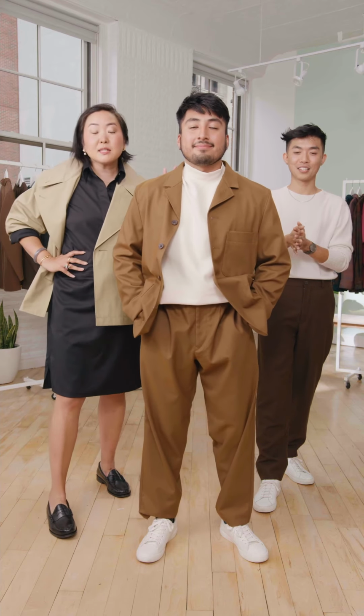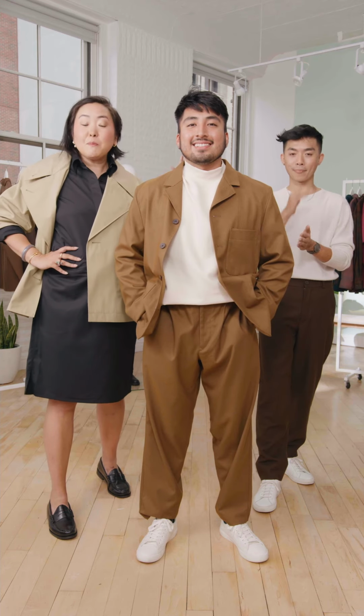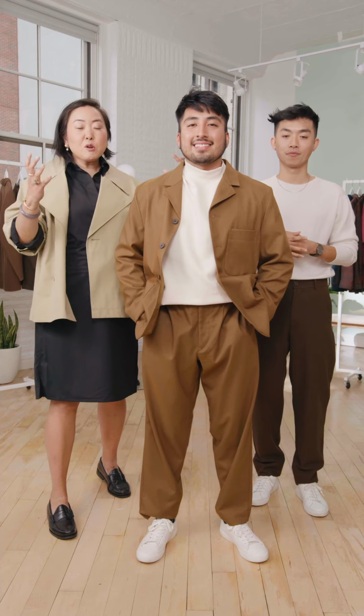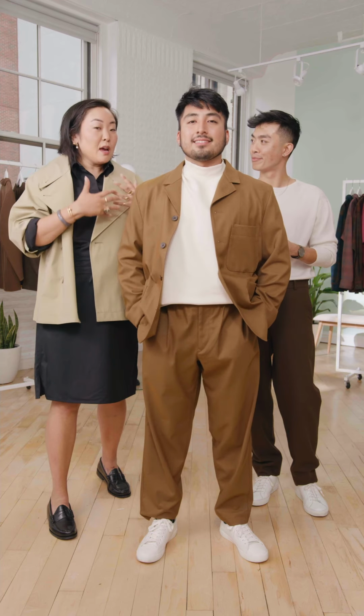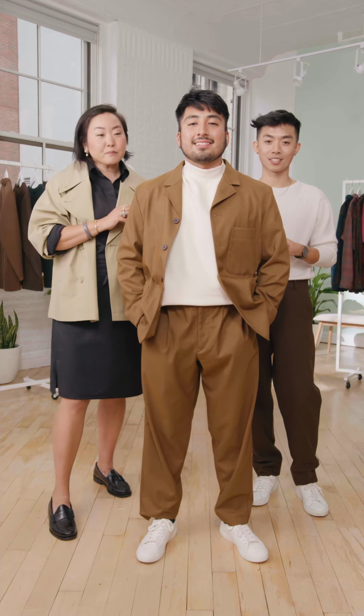And I will say, this idea of the chore coat, the work coat, has been a big trend for several seasons. And I love the way that Christophe created this hybrid between a blazer and a chore coat, because it brings together the best of both worlds. You can dress this up, you can dress this down. It's a great set. It's perfect.